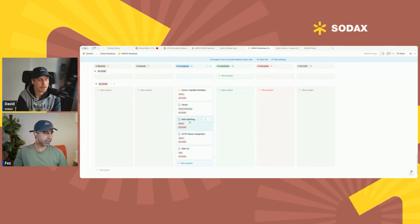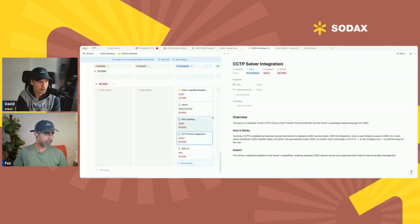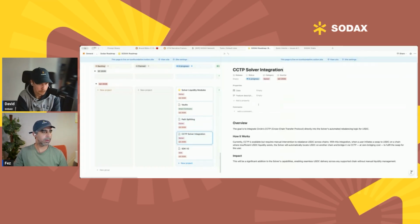Okay, so I'll come back to path splitting. The other thing we're working on, so we've integrated LayerZero into the solver, and we're doing the same thing now for CCTP. Now, we have done CCTP work before, and people may be like, oh, this has happened. We built it, and it's manual at the moment.